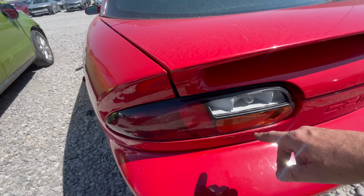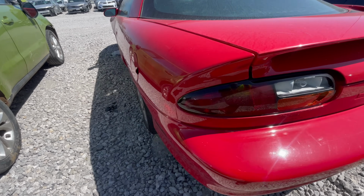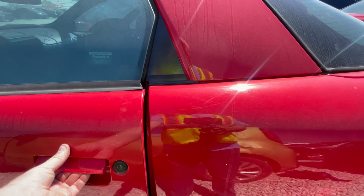Or a piece of a tail light. Can you buy just the yellow and the white, or you have to get the whole thing? Probably the whole thing. This is cool. Is it silver or black on the inside?